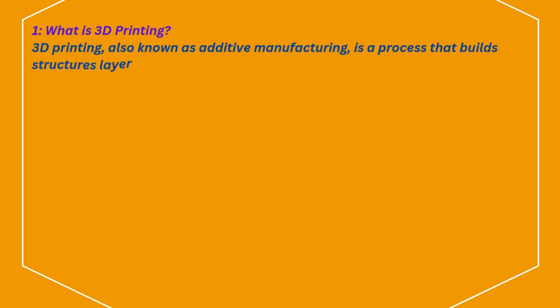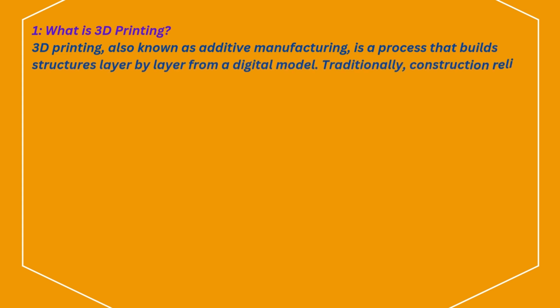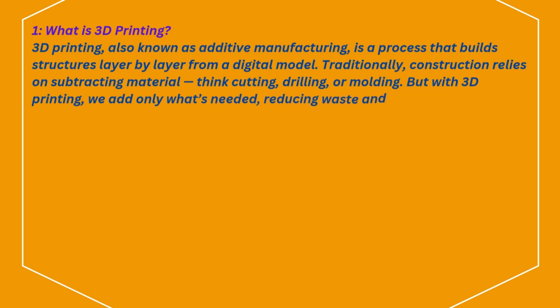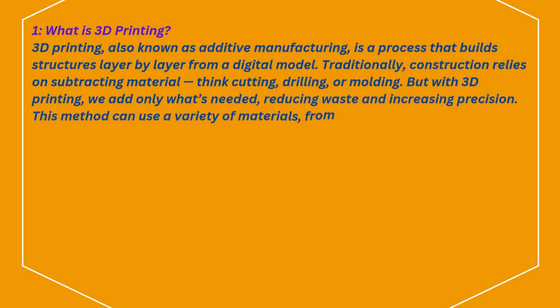1. What is 3D printing? 3D printing, also known as additive manufacturing, is a process that builds structures layer by layer from a digital model. Traditionally, construction relies on subtracting material, think cutting, drilling, or molding. But with 3D printing, we add only what's needed, reducing waste and increasing precision. This method can use a variety of materials, from concrete to polymers and even metal.